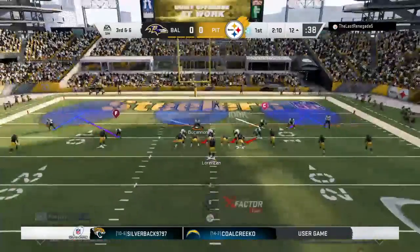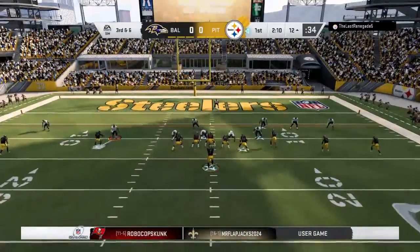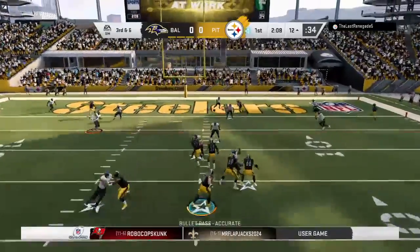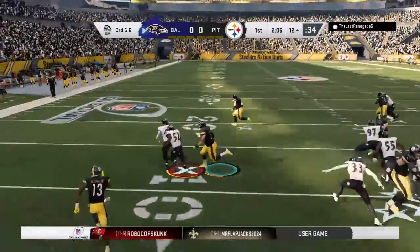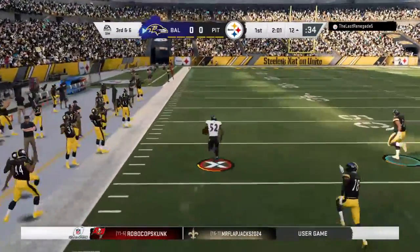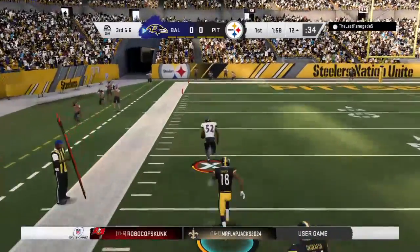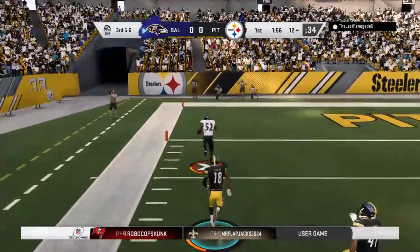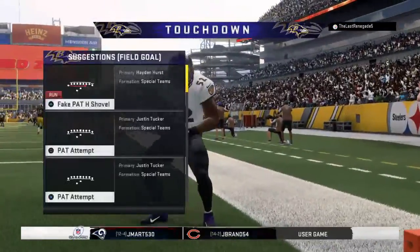The 13th play now coming on this opening drive. Here's third down. They'll look to throw here. And he fires one that's intercepted. Read it well, and it's picked. He's got daylight. The 40. Past the 20. 10. And he will score. Touchdown, Baltimore.